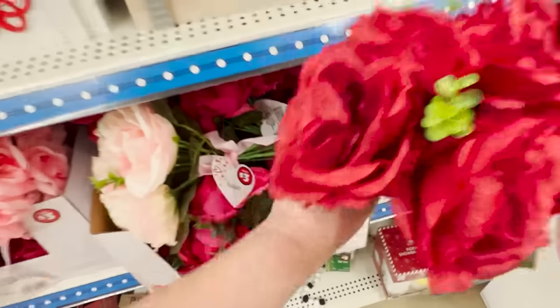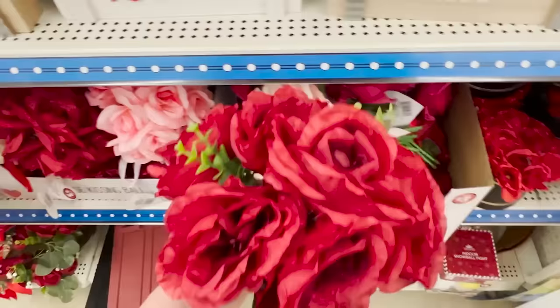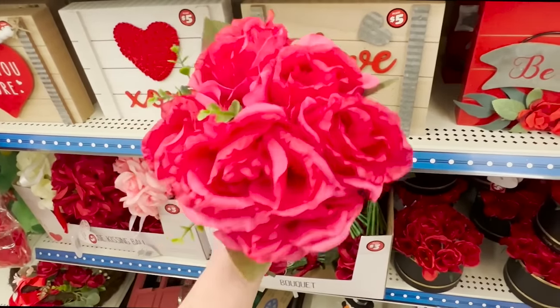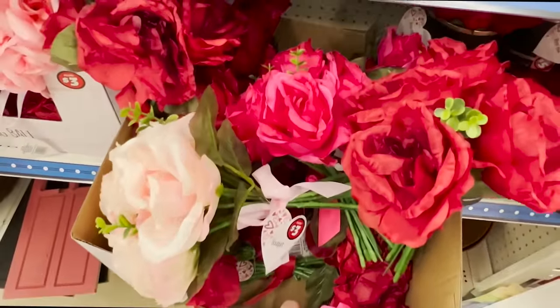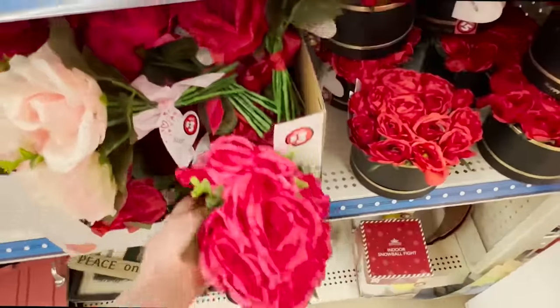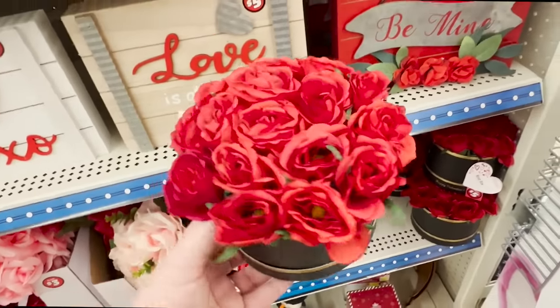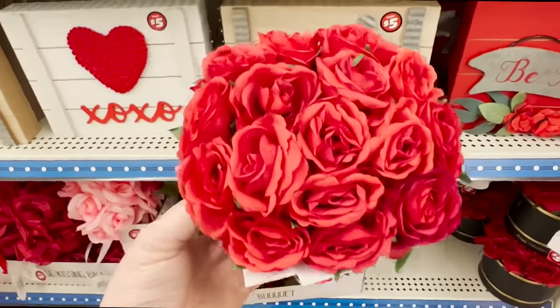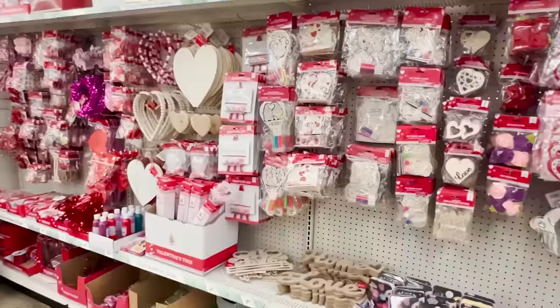Now, they also have these bouquets I was mentioning. They come in three color options as well, for $3. So it's a bright pink, a really soft pink, and then a red, of course. So I think, again, of lots of showers coming up and weddings, and now's the time to keep your eye out for things like that. They also have this little giftable piece for $5 with roses in the black box.